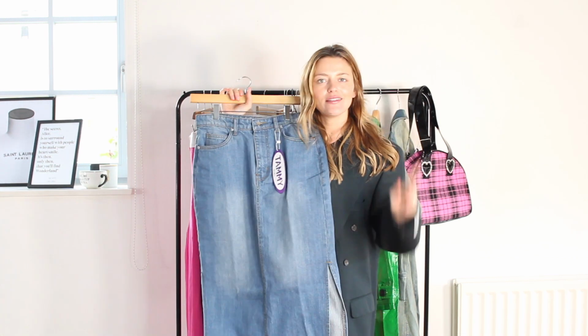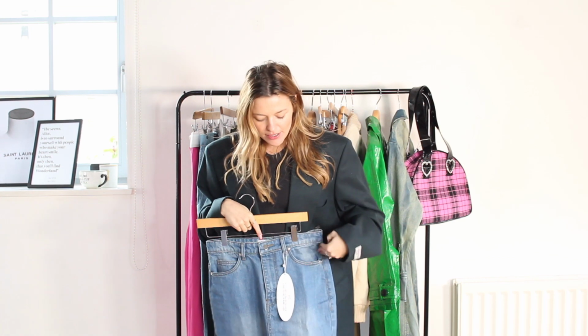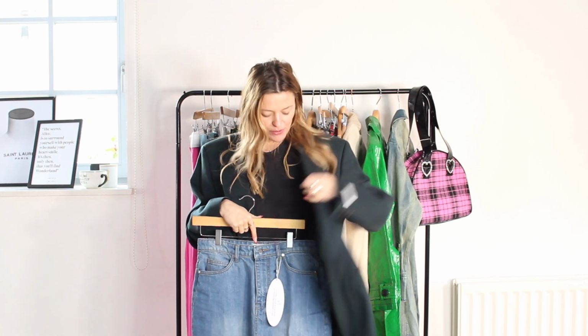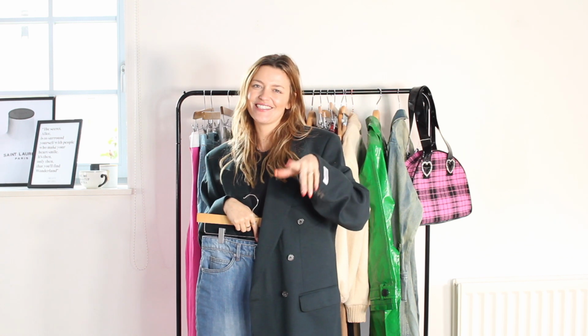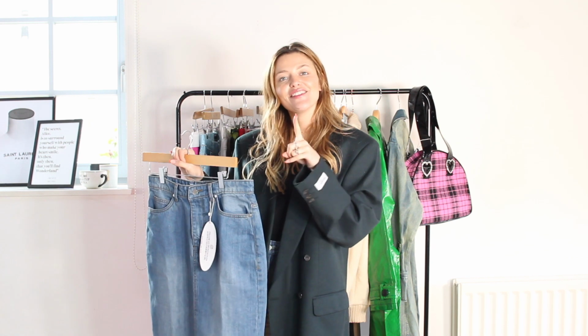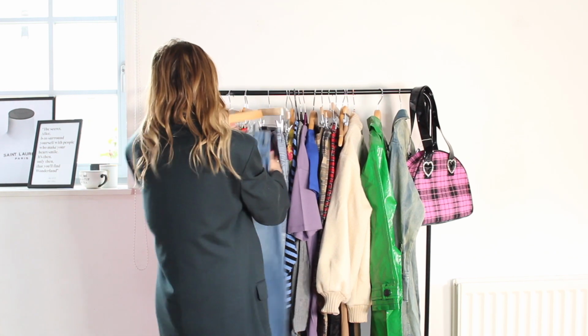But the midi skirt, the denim midi, I'm not one for a midi usually, but I feel like this with a knee-high boot, even with the oversized blazer like what I'm wearing now, is such a cool look. And it's something that us older girls can do for the Gen Z trend. It's not so revealing, it's a bit more covered up, but it still looks cool and it's still ticking those trends off. So that's your sort of denim stories.